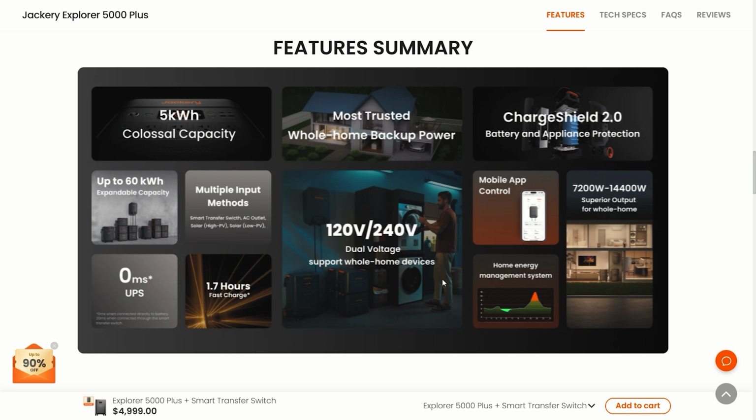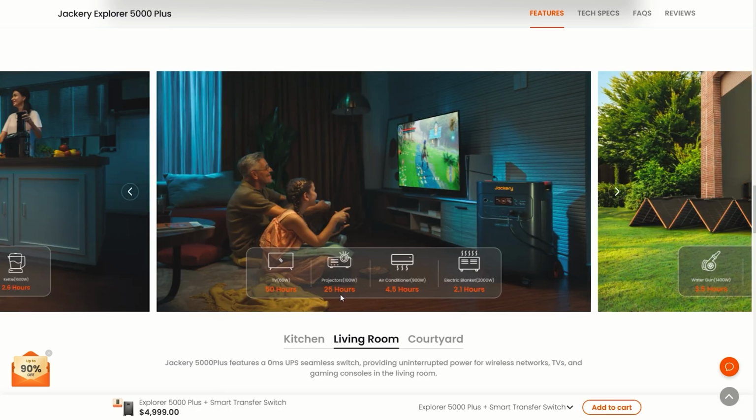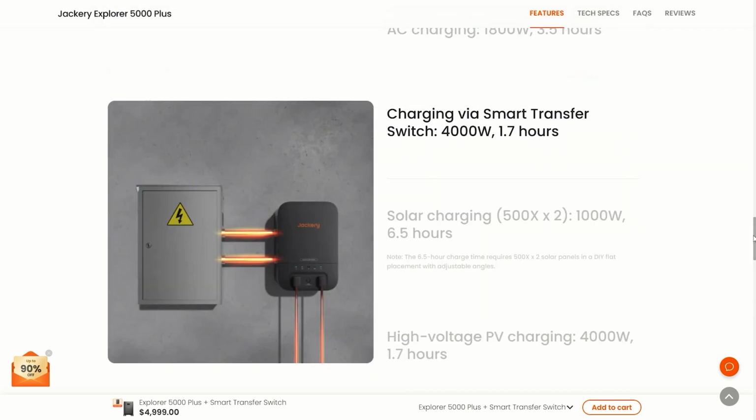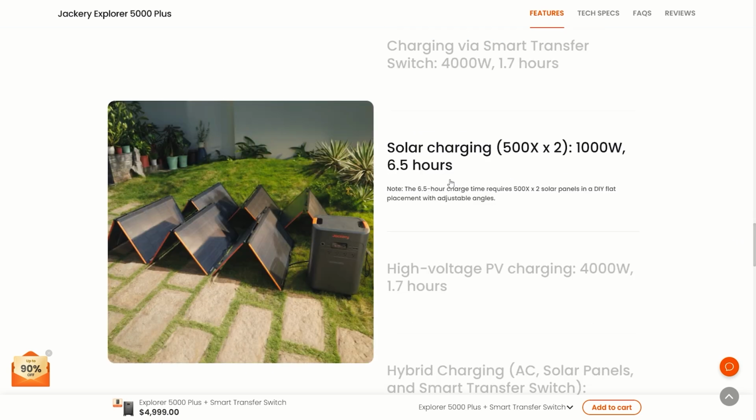Ooh, home energy management. Let me tell you more about this. Now, home energy management system, this can actually charge up during the night when power is cheaper. And then you can use this battery during the day to save you on your power bill. It's saying that this can run a refrigerator for about 10 hours, microwave for about 3.5 hours continuously, which is a lot of microwaving. It's just trying to show you approximately how long you can run these things continuously using the Jackery 5000 Plus. Using the smart transfer switch, you can get it charged up in 1.7 hours, which is insanely fast. 1000 watts for 6.5 hours.